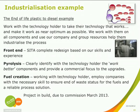And also help work with us. We're a big company, and we do a lot of what we call industrialization. I use this example. We're just building out a pyrolysis plant in Bristol, which will convert plastics back to diesel and kerosene. We picked our technology holder, and we've worked with them on completing the redesign, making it work better, optimising the design so that it works as best we can make it, and on the fuel creation. And that plant should commission in March.